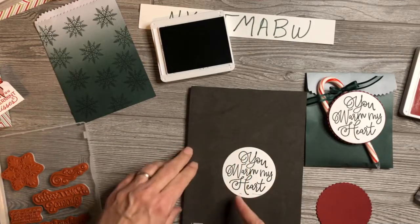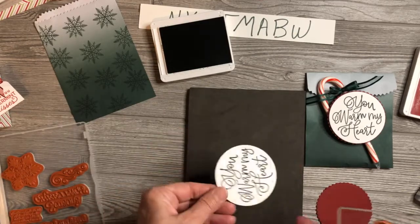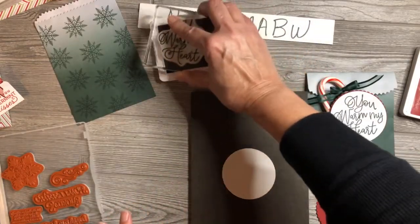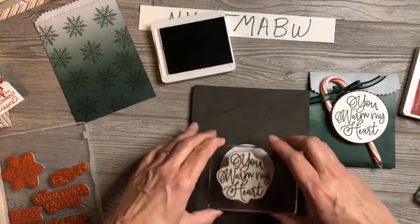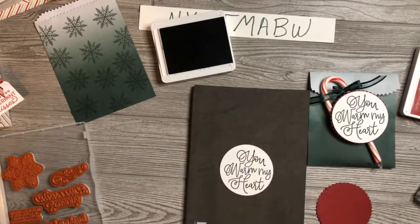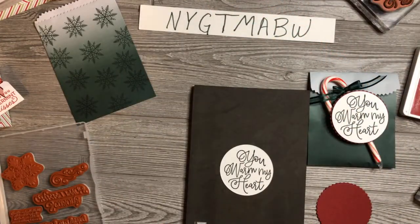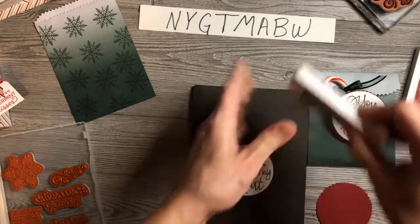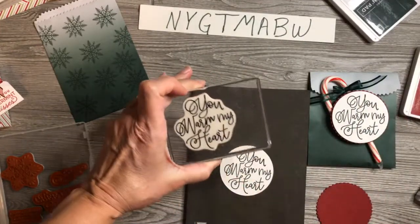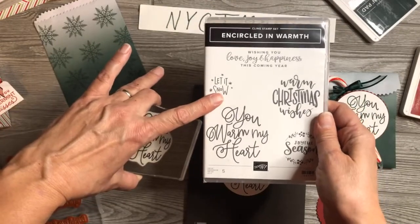Oh, bummer. The edge of my stamp, I must have rocked a little bit and didn't realize it, so I'm just going to flip this over. Thankfully there's two sides, and I'm going to be a little bit more careful about placing this time. There we go. Now I can close up that ink. So I was using the You Warm My Heart from the Encircled in Warmth. This is on the Last Chance list.